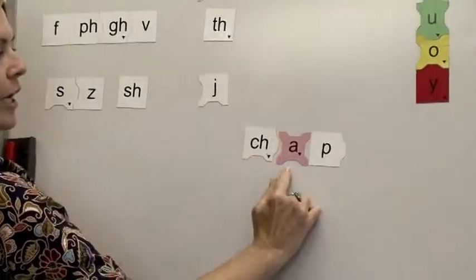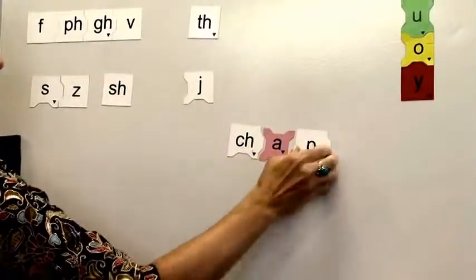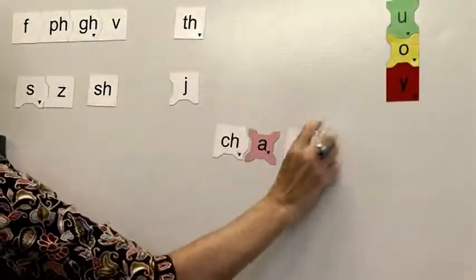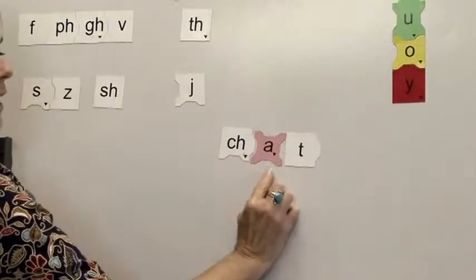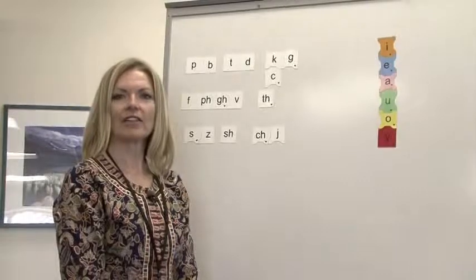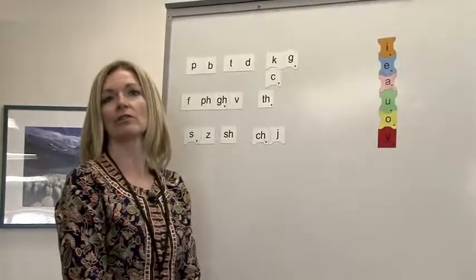If that says chip, take out the i, putting in a. Now it says? Chap. Excellent. If that says chap, take out the p and add t. Says? Chat. Excellent. And the next part is spelling tracking with individual sounds and with closed syllables.